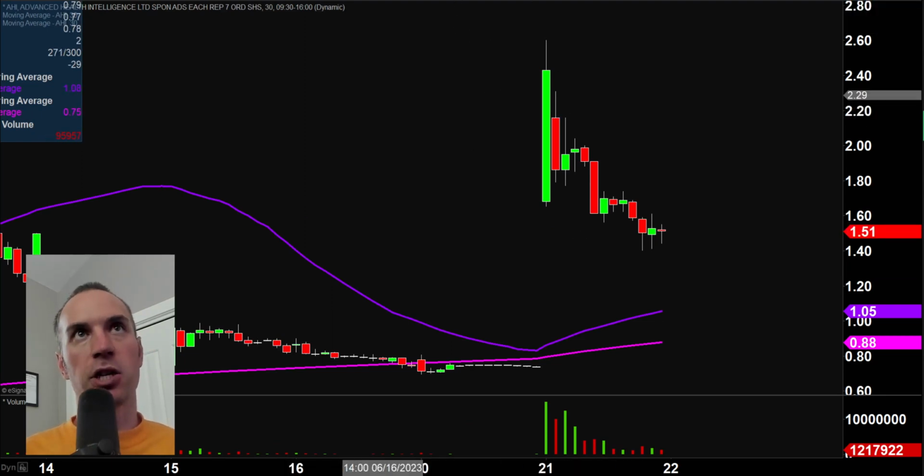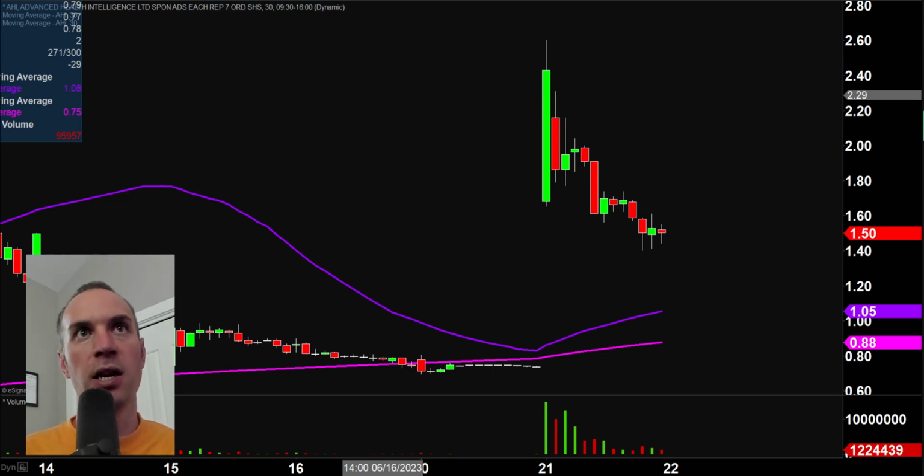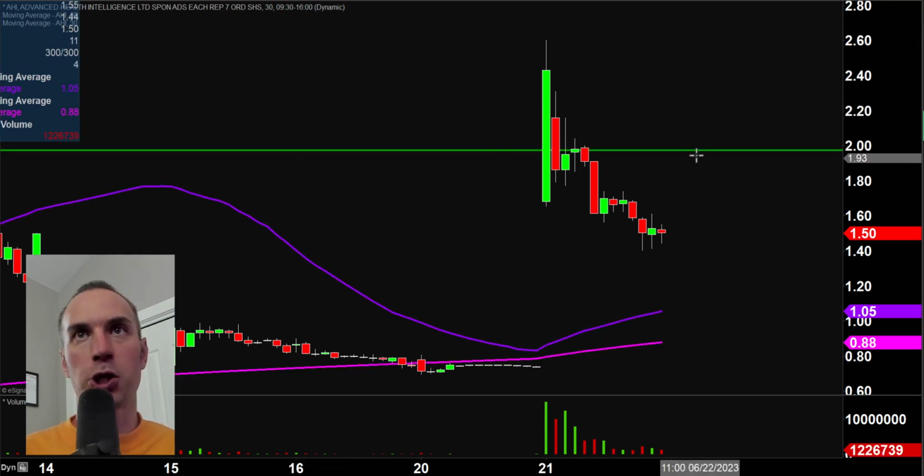This is a pretty ugly looking chart. Fantastic opening 30 minutes, don't get me wrong, but after that, basically just straight down. But as you longer time viewers have heard me say time and time again, there can be opportunity in the ugly. So yes, it's ugly now, but within that, could there potentially be some reversal areas?